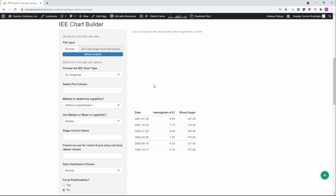On the right hand side there will be a snippet of the upper left hand corner of that spreadsheet. We then have to decide what type of chart we want to create. Well, in our particular situation it's no subgrouping. If it was an attribute we can use that or subgroup and so on. But in our case it's no subgroup.